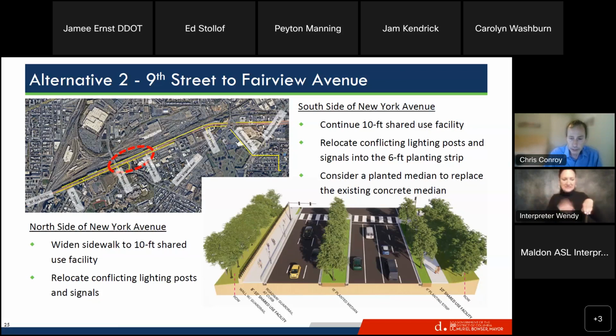There is an existing concrete median east of 9th Street Bridge, really quite wide and bland of any planting or green space. And so there is a potential opportunity, which we're looking into, for creating additional green space in that area. Next slide, thank you.